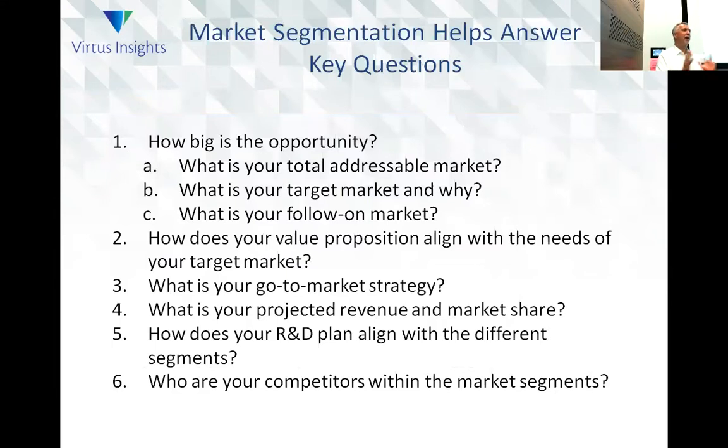And this is why I love market segmentation. It's very powerful, right? How big is your opportunity? What's your total addressable market? What are your target markets and why? What are your follow-on markets? How does your value proposition align with the needs of your target market? What's your go-to market strategy?